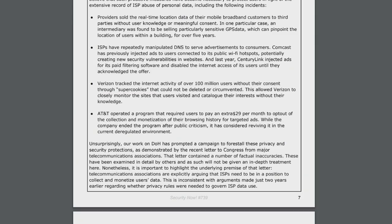So they said, "Unsurprisingly, our work on DOH has prompted a campaign to forestall these privacy and security protections, as demonstrated by the recent letter to Congress from major telecommunications associations. That letter contained a number of factual inaccuracies. These have been examined in detail by others, and as such will not be given an in-depth treatment here. Nonetheless, it is important to highlight the underlying premise of that letter."